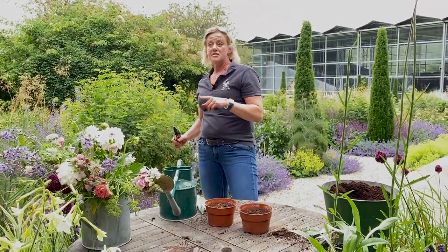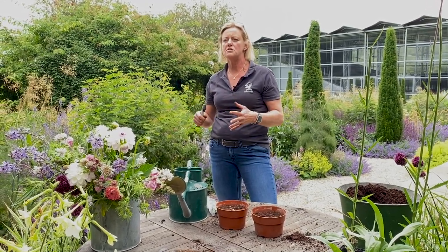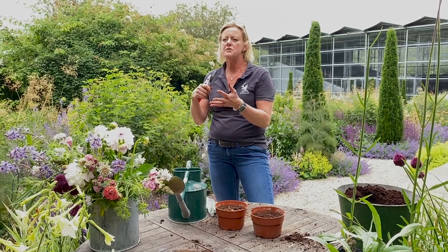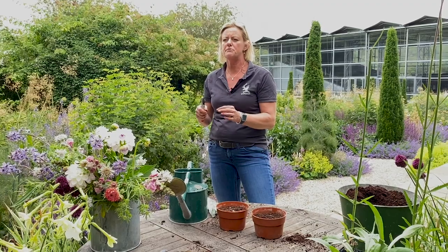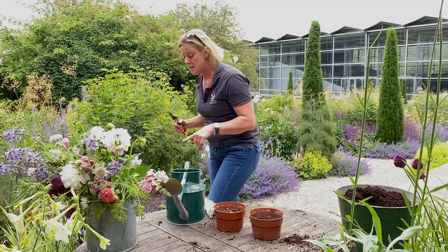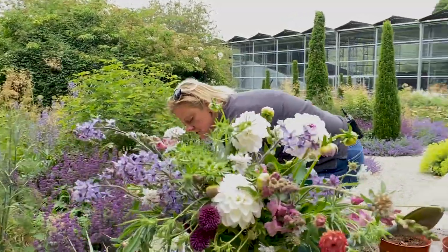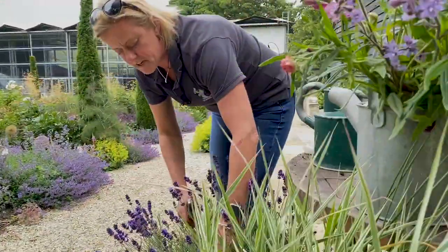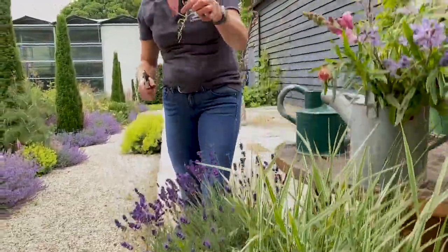And when you're taking your cuttings, you want a non-flowering shoot, and you don't want it just soft wood. You want it going into the harder wood, so that if you use a soft cutting, it will run away with you and put lots of roots on, but it will die very quickly. So you want a little bit of the older wood. And so in here, I've got some lovely shoots in this lovely lavender plant, and I'm just going to take a cutting like that.